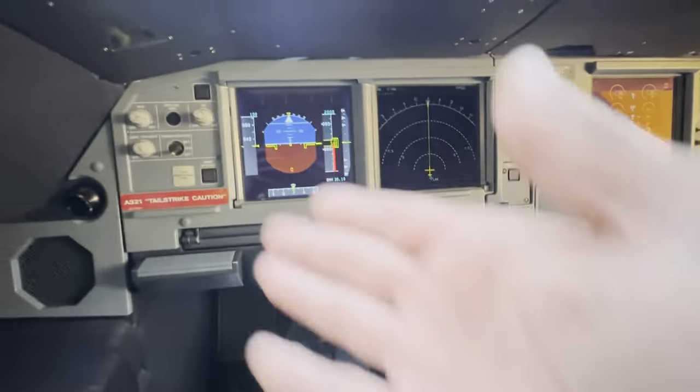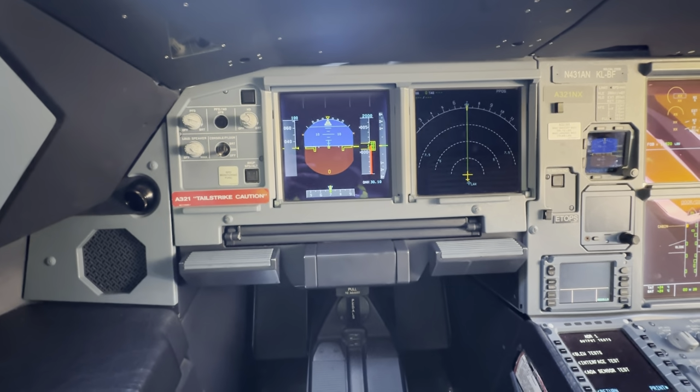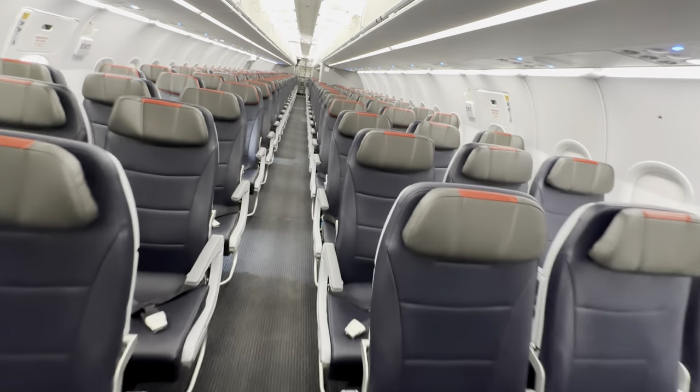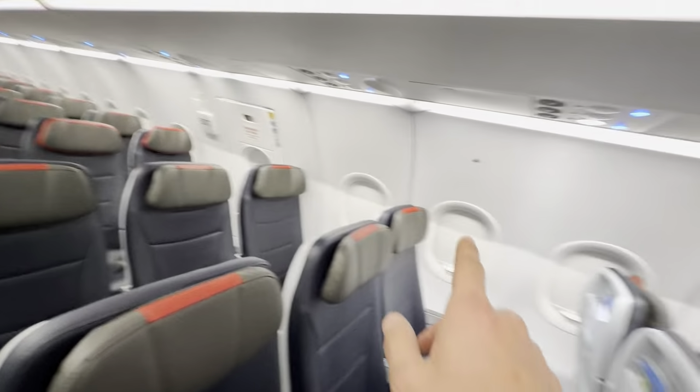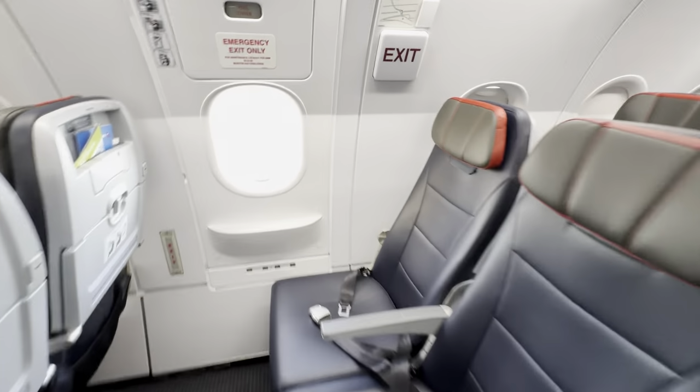And that's it. That's your stall warning test on the Airbus. See? Okay, a final walk through the cabin, make sure everything is A-okay. Let's see now. I've told you what the triangles are for. I'm not gonna tell you again. I think I've talked about that one to death.